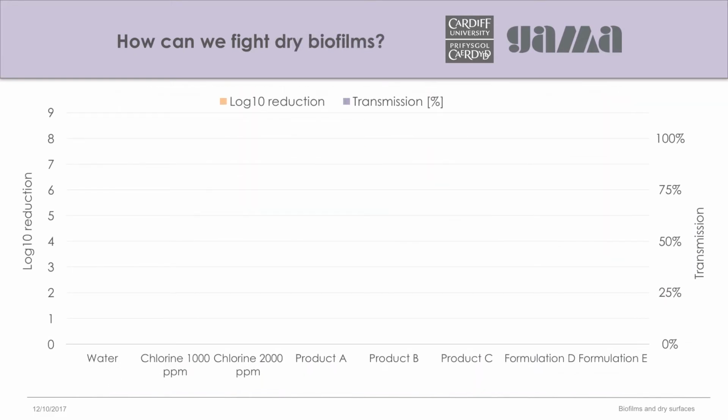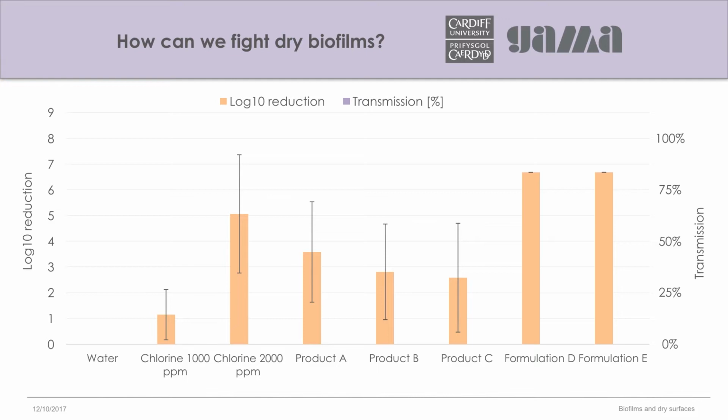And so here are our results. We tested the most common disinfectants used in hospitals. We couldn't give the names. So, the reduction of bacteria: as you can see, there is really high variance in the results. As I said, with biofilms, there is a really high problem with reproducibility of data.